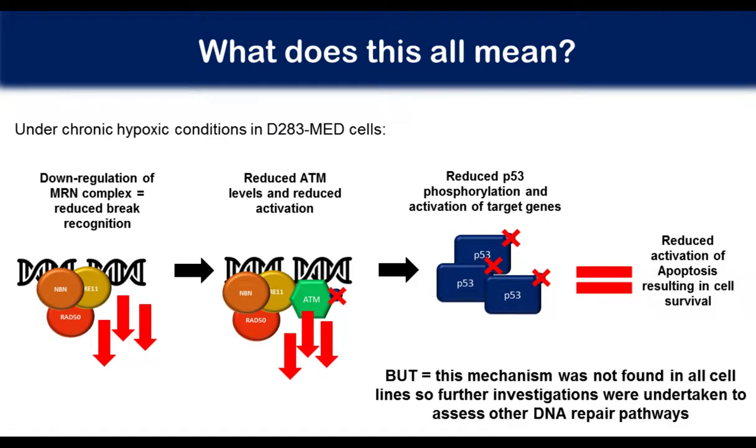So in summary, what does this all mean? Under hypoxic conditions in our medulloblastoma cell line, we have this downregulation of the double-strand break recognition complex, which also leads on to the ATM being downregulated and a reduced activation of ATM. And we don't have stable P53 and activation of P53 targets. So what we think is happening is that these cells just aren't sensing the damage and recognizing that it's present. Therefore, they're not triggering apoptosis, and so the cells are still surviving. And this is what we think is explaining the treatment resistance phenotype that we observed.